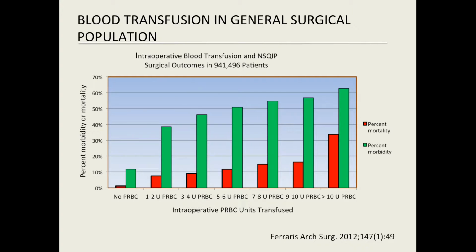Now, this may not mean that it is the red cell itself, but it's the process. It's how you manage the patient. Something associated with the way that patient was managed resulted in a greater likelihood of mortality and morbidity. So these are data that cannot be ignored. But the gold standard is always the randomized trial.